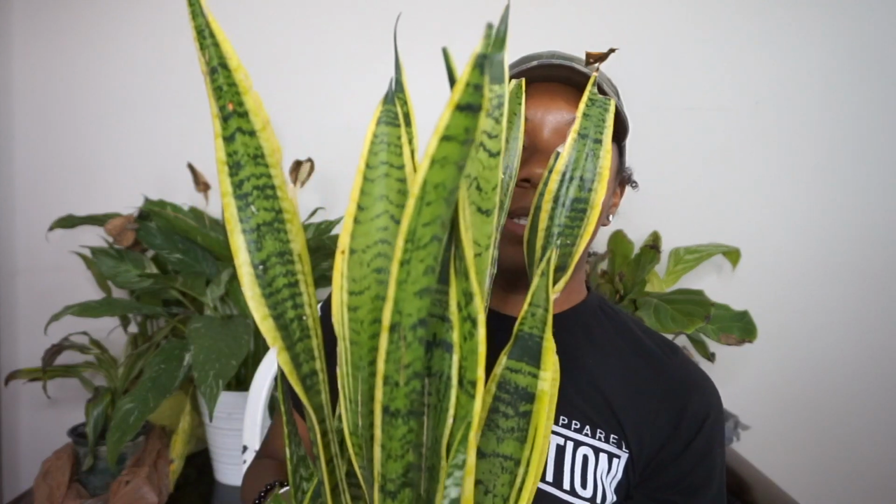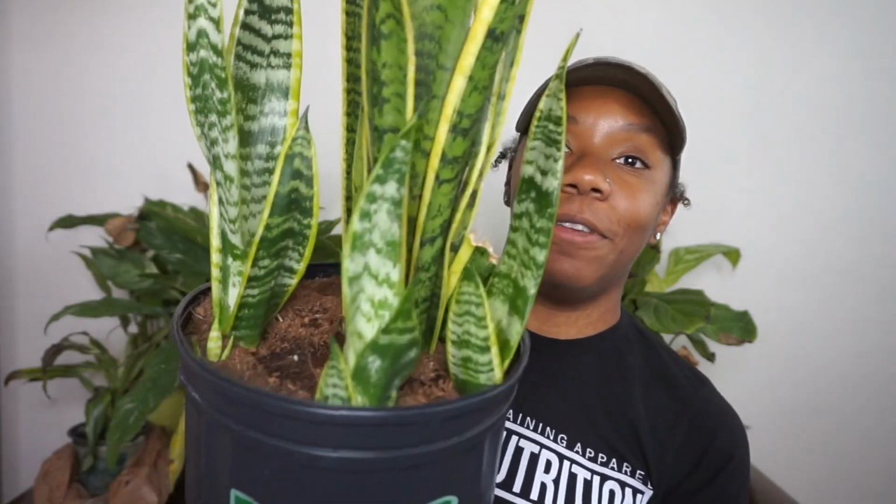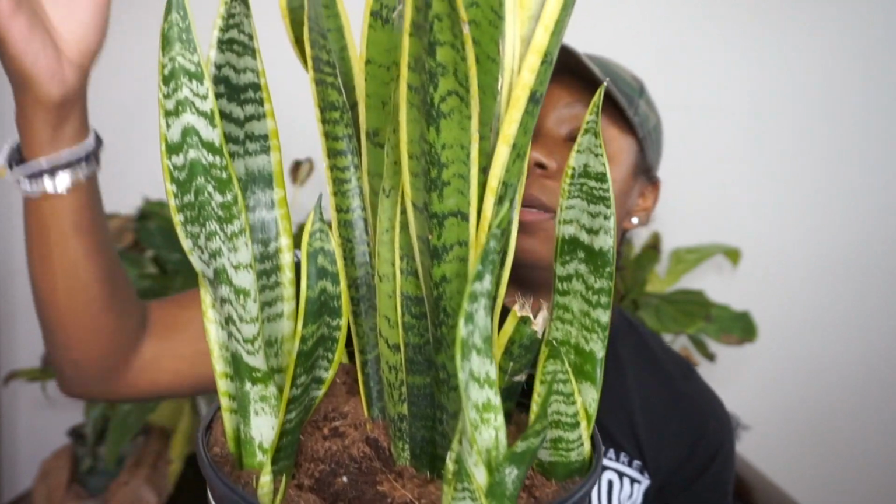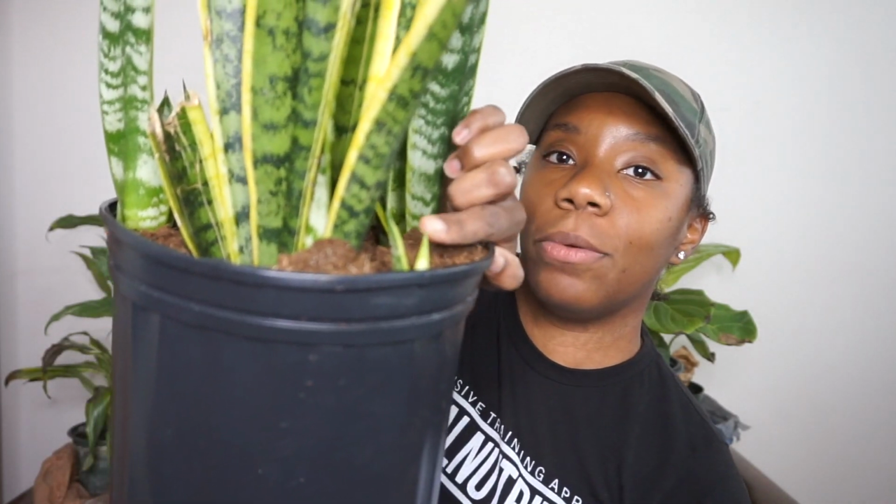And then last but certainly not least, I picked up a new Sansevieria, aka snake plant. I'm super excited about this because if you look down in there, it has so many new babies growing in there that I can take and separate to make several plants from it. And even down in here, I don't want to make a mess, but you can see this one right here. So I'm very excited.